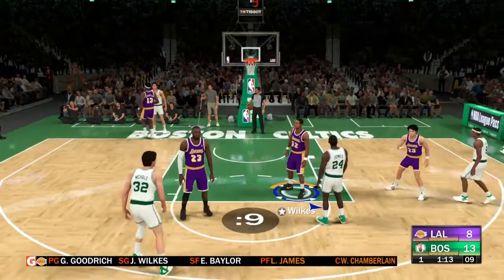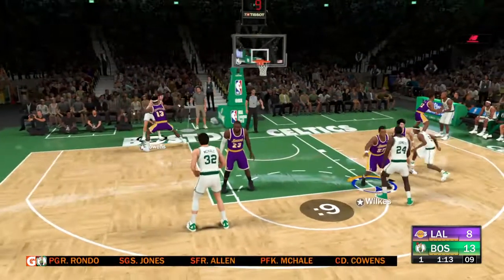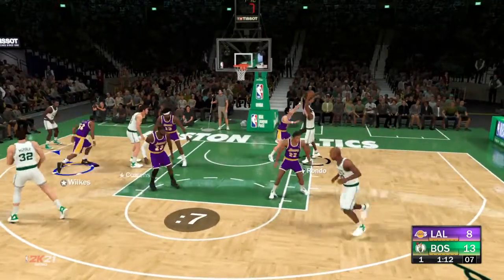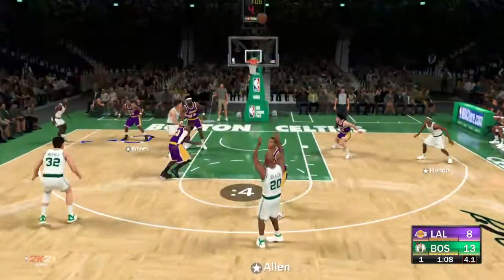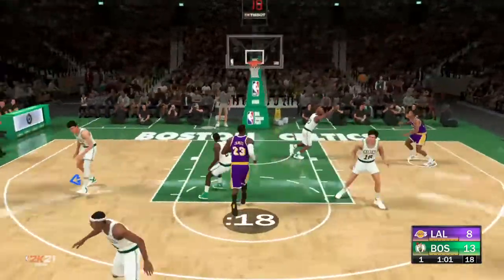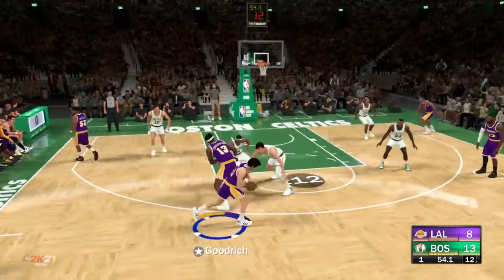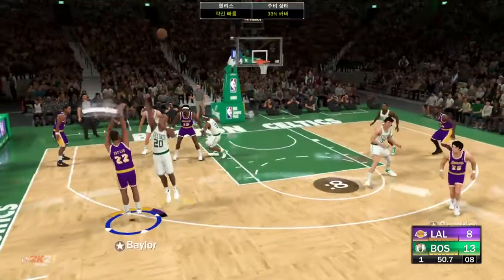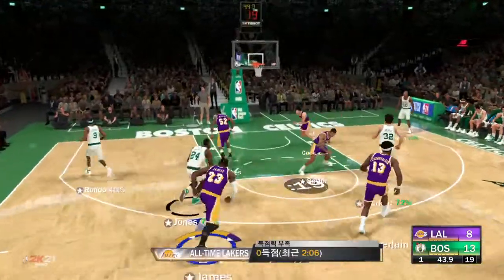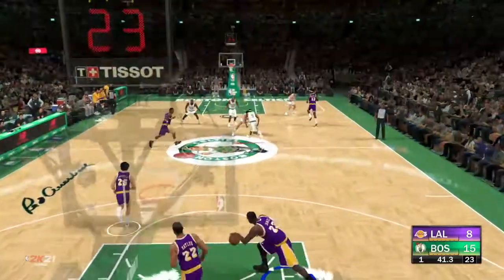And a whole new group out on the floor for the Celtics. And then for the Lakers. Chamberlain's checked in for O'Neal, and James subbed in for Abdul-Jabbar. Here's Rondo. Shot clock at 5. Allen for 3. Rebounded by the Lakers. Lakers passing it around. Passes to Goodrich. Pass to Baylor. From deep. Los Angeles with another miss. Not quite enough defense. That time around, just lucky he was off. Right on the bucket. And that's a great piece of work to get to the hoop there. Just tore the D to shreds.